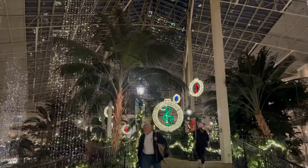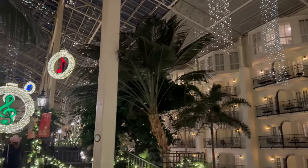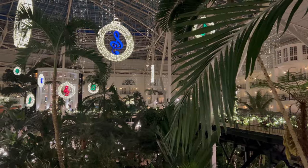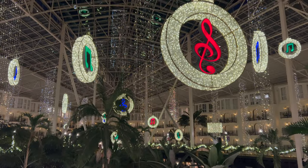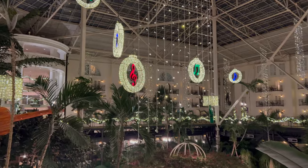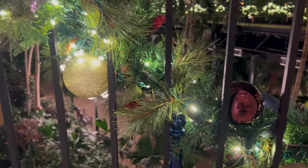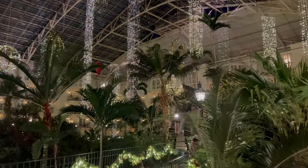Christmas lights at Gaylord Opryland. They had some of these lights up around Halloween, but not the big medallions. Cascades at night. It looks beautiful most nights, but especially at Christmas.